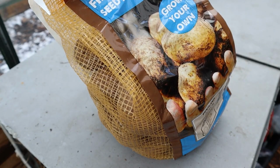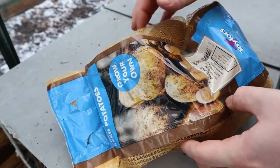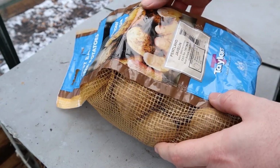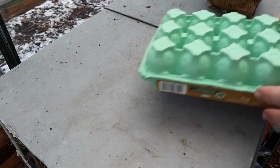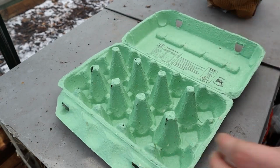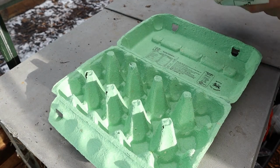So as you can see, the first thing we start off with is a bag of seed potatoes, and these ones are like 3 for a tenner. And as you can see on the front, I've got Pentland Javelin, and these are the ones that I'm going to be doing this year. And then on the back you've got your general instructions like your planting depth and the planting distance. And the only other thing you need is an egg box or some other kind of potato holding receptacle, and one like this will do for like 15 eggs, but obviously you can use multiples of smaller boxes. And all I'm going to do is just empty these potatoes into this end of the box.